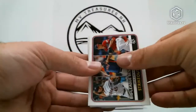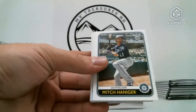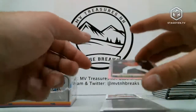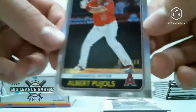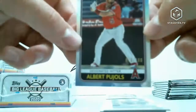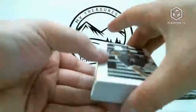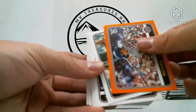Strikeout leaders for the Astros, Gerrit Cole. Saves leaders, Kirby Yates for the Padres. Here is a rainbow foil for the Angels. Albert Pujols, numbered 76 out of 100. Roll call, Eloy Jimenez for the White Sox. And orange, Michael Conforto for the Mets.